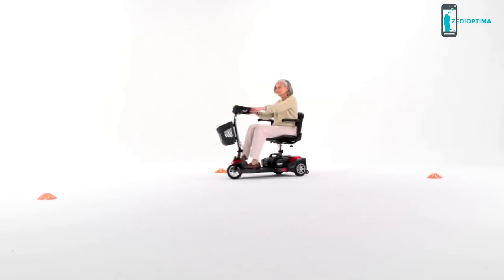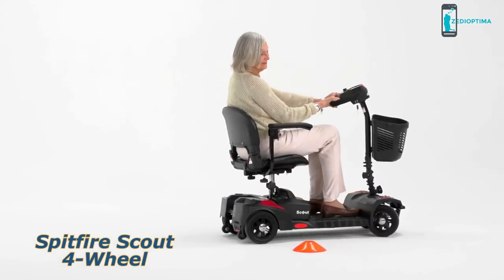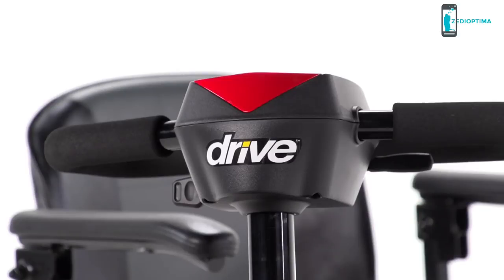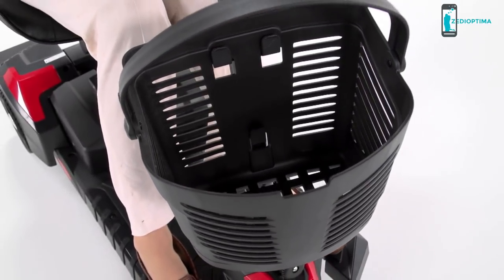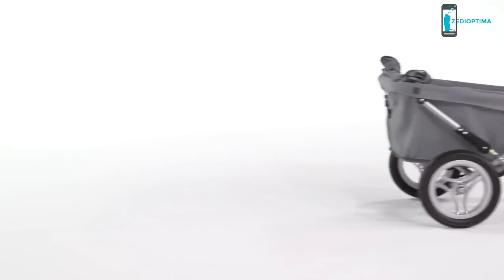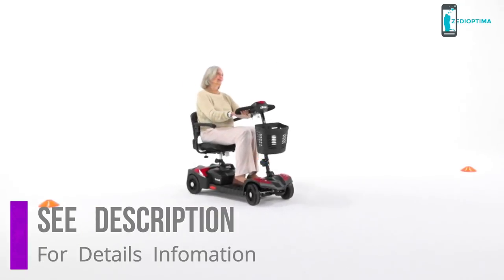The Spitfire Scout is also built for safety with a reflector and a horn to let others know you're there. Plus, the solid tires won't go flat or leave marks on the floor, allowing for worry-free travel. The Spitfire Scout is not only safe, it's stylish with interchangeable scratch-resistant panels in red and blue, allowing you to customize for your style. All Spitfire Scout models include convenient features like a large front basket with a carry handle and an accessory port, which lets you enhance your scooter with a variety of useful accessories such as carry bags, a dust cover, a rear basket, even a trailer. You can always count on Drive Medical to bring you convenient and innovative lifestyle solutions now and for the road ahead.